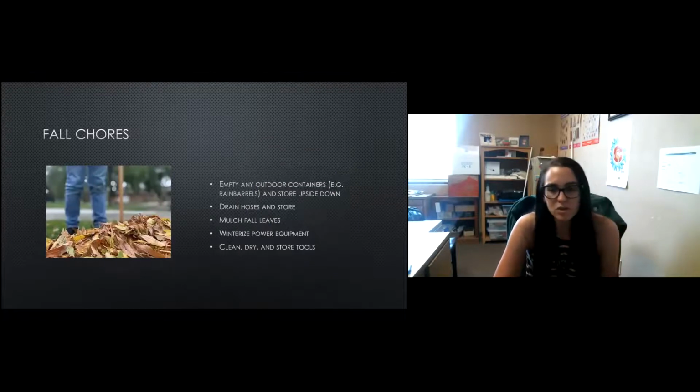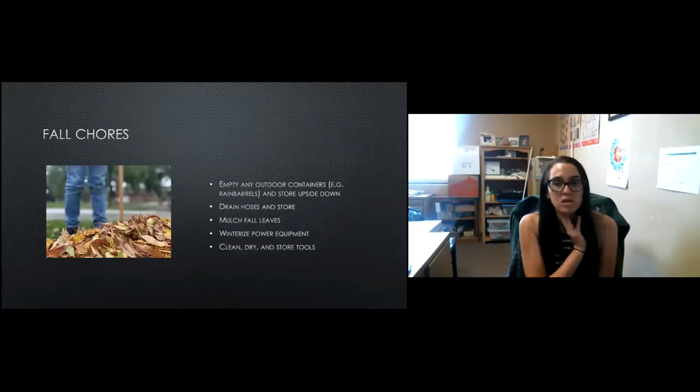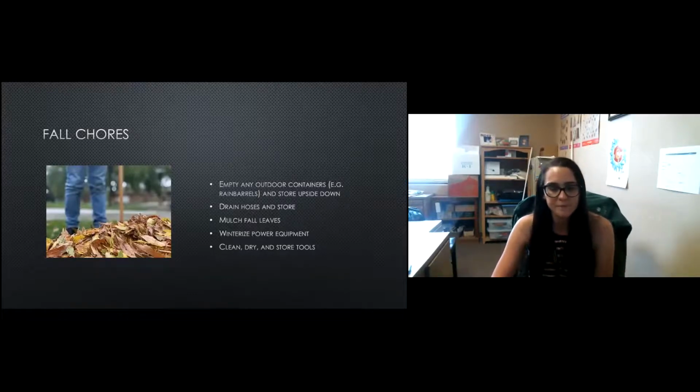There are a lot of chores to do in the fall as well. If you have a rain barrel or any kind of outdoor containers like that, you'll want to empty them before it starts to get real cold. Store them upside down. Make sure your valves are at least a little bit open so that they don't freeze and burst. Drain your hoses. You don't want to have a burst hose. Store them in the garage or something like that once they're dry.